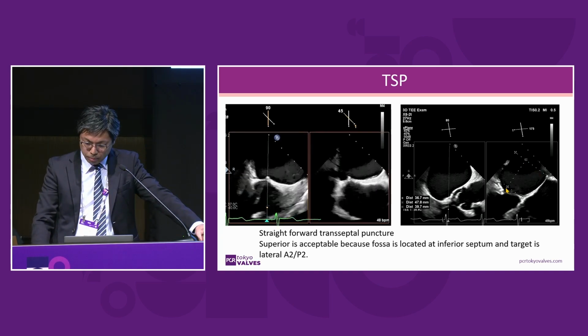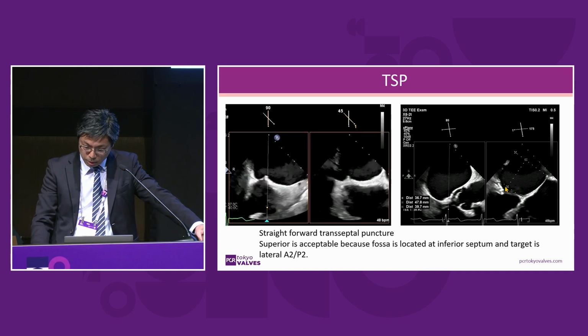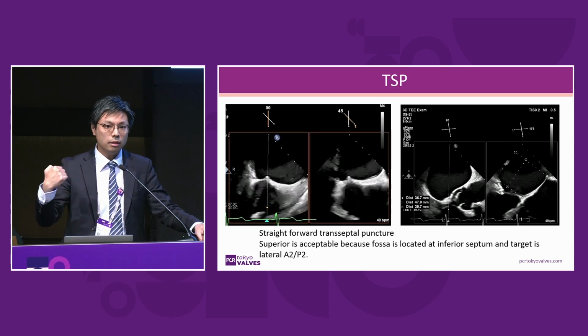So the height is enough. It is 40 millimeters from the annulus. I think 40 millimeters is enough in tethering cases.